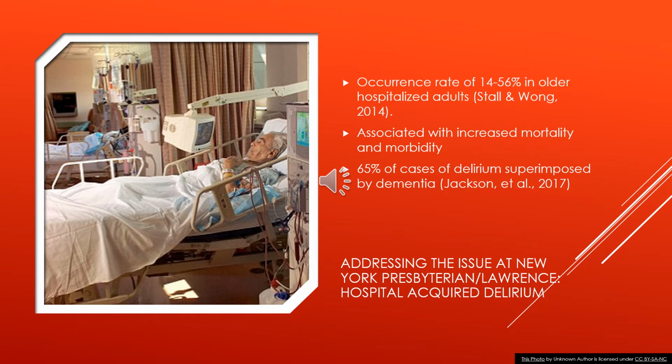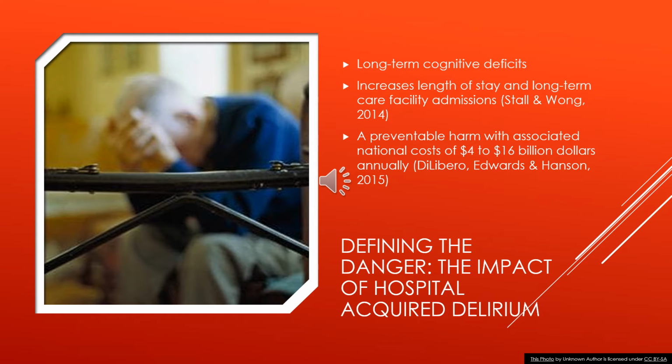With an occurrence rate of 14 to 56% in our elderly patients, hospital-acquired delirium is an issue that we need to address here at New York Presbyterian Lawrence Hospital. Protecting our patients and their safety should be our number one goal. Often presenting with vague symptoms at first, delirium by nature is a difficult syndrome to identify. Our failure to address patients at risk at the time of admission can create a cascade of negative circumstances that can eventually lead to irreversible cognitive impairments for the patients in our care.